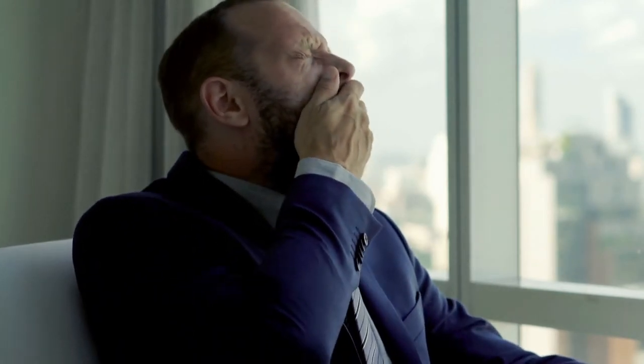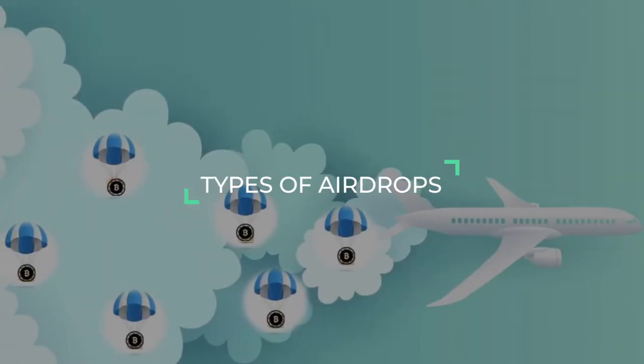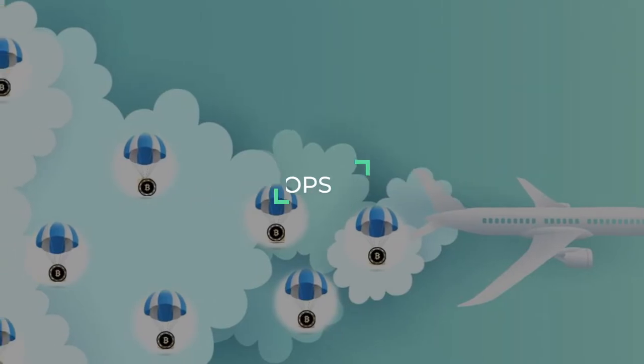So now that you have an idea of how most of us seasoned crypto vets react when we get pitched some new airdrop of the week, there are some of them that are actually pretty valuable. So let's go over some of the different kinds of airdrops so you have a better understanding and idea.